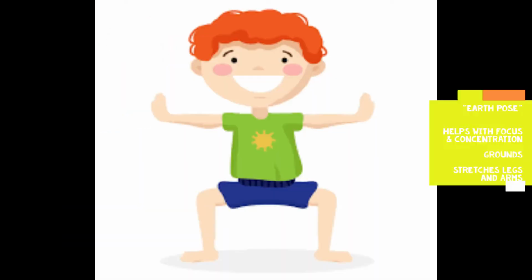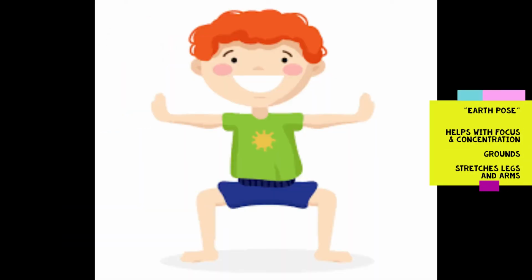Wonderful. You can shake out those arms, shake out the legs, and notice that mountain pose makes us feel grandiose, like a mountain. They're majestic, they're powerful, but they're very quiet and they're very still. Our second pose related to earth today is going to be earth pose. And we did earth pose at the beginning of our class today when I showed you the standing earth breath.